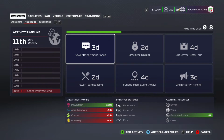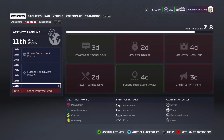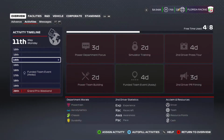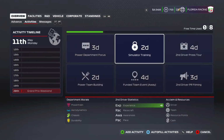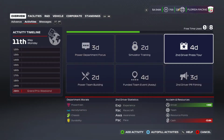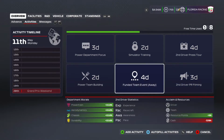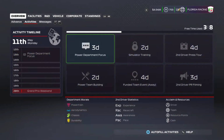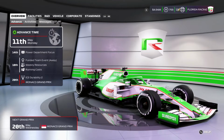We can get some resource points from the power department, so let's get that taken care of here. We can also get some more resource points there as well, so that's kind of helpful. But let me see here, we'll just move these for a second. So simulator, we can help our driver out, second driver press tour, we can do that. We can also get some cash, which might also be helpful. But as I said, we could use some resource points there, so we'll go ahead and do that just because we do need to get some stuff taken care of here.